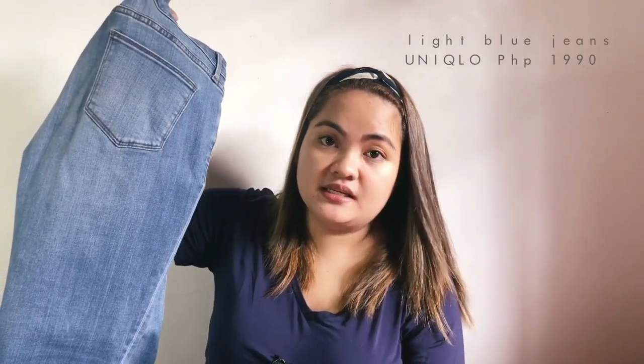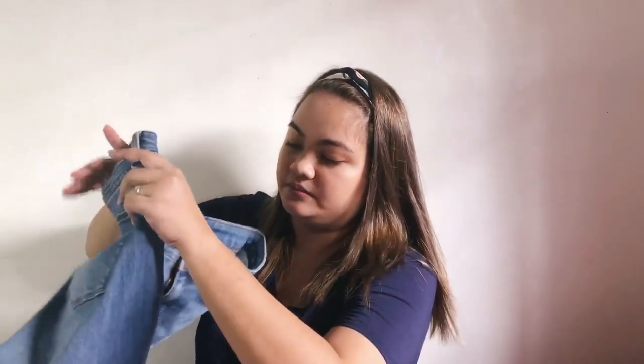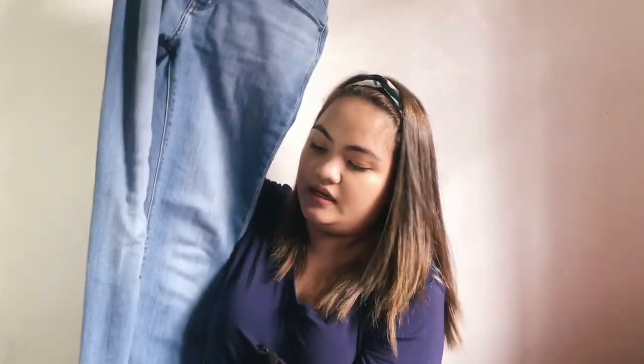Another is, ito yung sinasabi kong three types of blue jeans that I have. This one, the first one, is from Uniqlo as well, from all the blue jeans that I have. This is the lightest. Ayan. I pair it with darker tops like black shirt or this dark blue or red top. Kasi para mas litaw yung color.